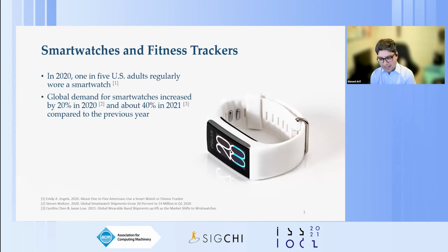Smartwatches are becoming increasingly popular. A recent survey showed that in 2021, 1 in 5 US adults regularly wore a smartwatch, while market research indicated that global demand for smartwatches increased by 20% in 2020 and about 40% in 2021 compared to the previous year.